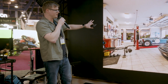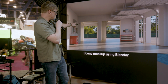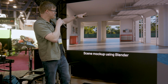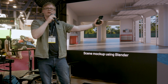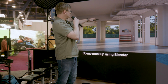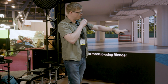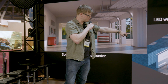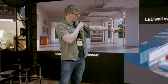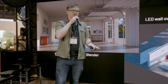So we started here, and from there our artist did a previs image using a mock-up in Blender, based off of that. We knew we wanted lots of natural light, or, well, simulated natural light, so we gave ourselves a lot of garage door openings. Then we overlay our LED wall down here so that we can see where our reality is and where our artificial world is, because it's important for us to notate the difference.